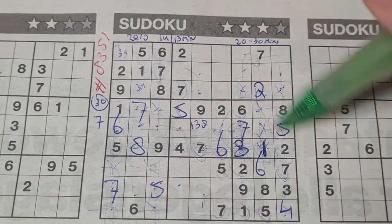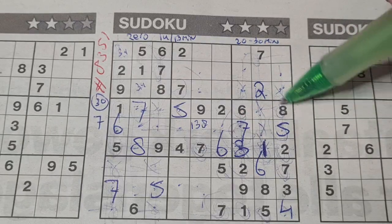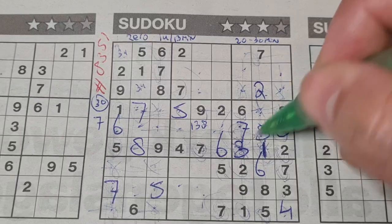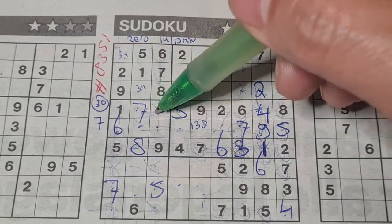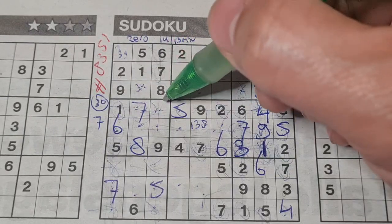Two numbers left now in this big square. For numbers 1 and 2 and 3, 4 is missing, the 5, the 6, 7, 8, 9 is missing. 4 and 9. We have a 9 in this row, no 9 there. 9 should be here, and the 4 goes there. So 1 digit left in this row. For number 1, the 2, the 3 is missing.